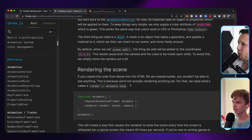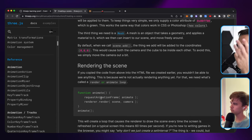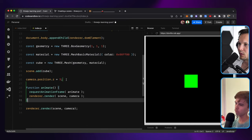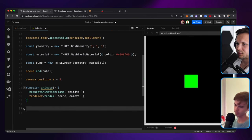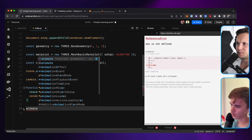So now we can get into the rendering. You wouldn't be able to see anything, because we're not actually rendering anything yet. For that, we need what's called a render or the animate loop. What we can do is move that render.render into the animate. So what is the animate for?